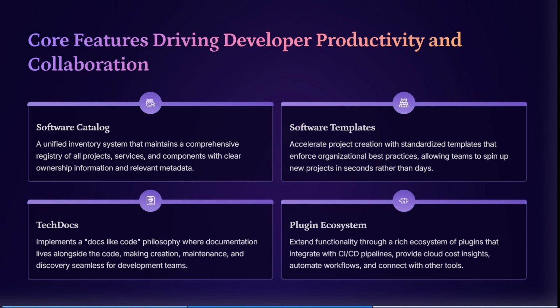You can also see some of their core features include their software catalog. It has a unified inventory system that maintains a comprehensive registry of all your projects, services, and components with clear ownership information, as well as relevant metadata.